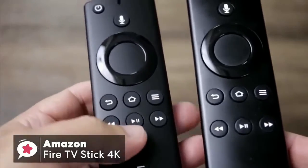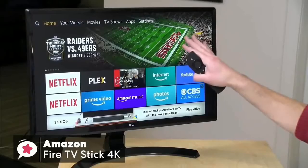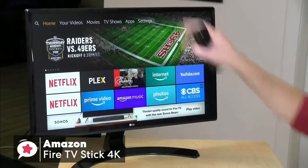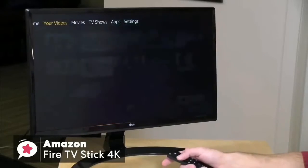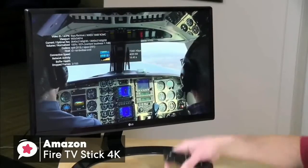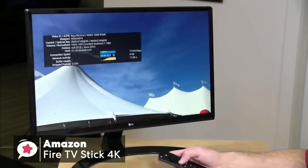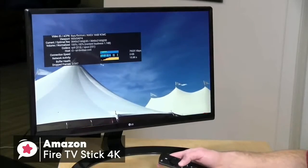We found that navigating around the Fire 4K interface is smooth, and the more powerful quad-core processor certainly does an excellent job. The 4K streams from Amazon Prime Video at least start fast and don't falter if you ask Alexa to jump ahead 2 minutes on the play, or go back 30 seconds.